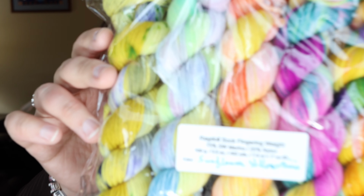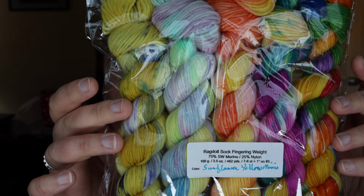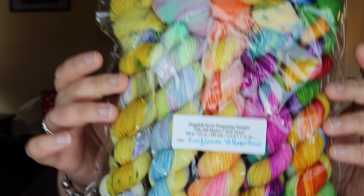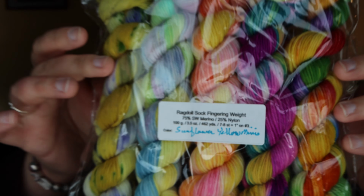Now I'd like to tell you about some happy mail I received. I actually got this probably over a month ago now. I think this was not her most recent, but the time before her most recent Mystery Mini Skein set. This is from Crystal Skies Hand Dyed on Etsy. And as you can see, this package is 5 20-gram minis inspired by the color Sunflower Yellow.